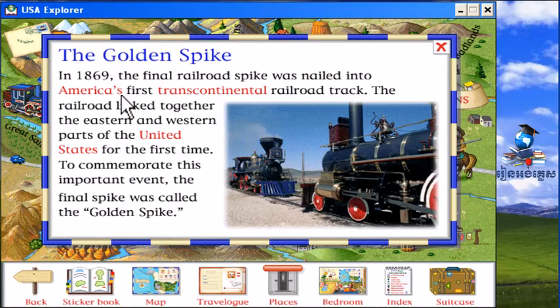The Golden Spike. In 1869, the final railroad spike was nailed into America's first transcontinental railroad track. The railroad linked together the eastern and western parts of the United States for the first time. To commemorate this important event, the final spike was called the Golden Spike.